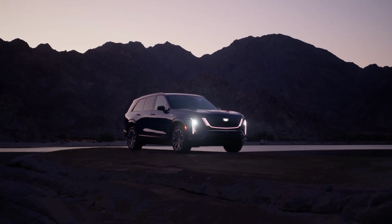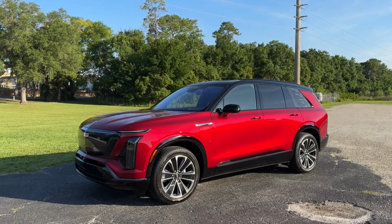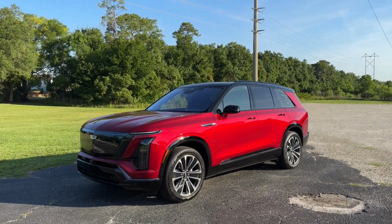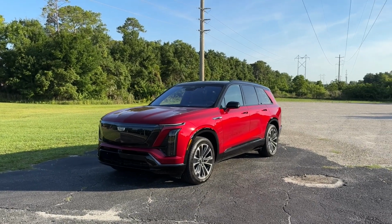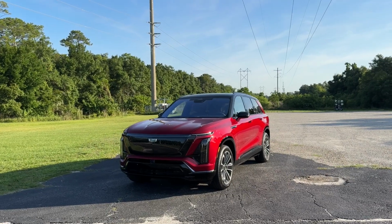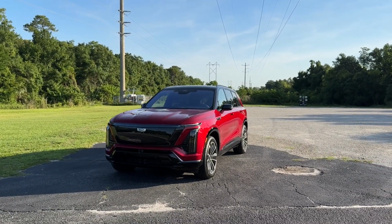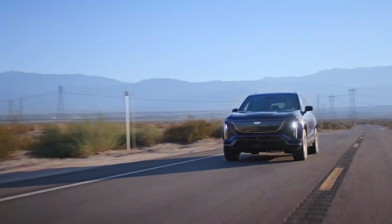This is a three-row crossover that is bigger than a Lyriq, but smaller than the Cadillac Escalade IQ, and this thing spiritually replaces the old Cadillac XT6, which really never got an update during its life cycle. Is this thing a worthy successor to the XT6, and is this now one of the most compelling three-row luxury EVs on the market? In this video, we're gonna find out.